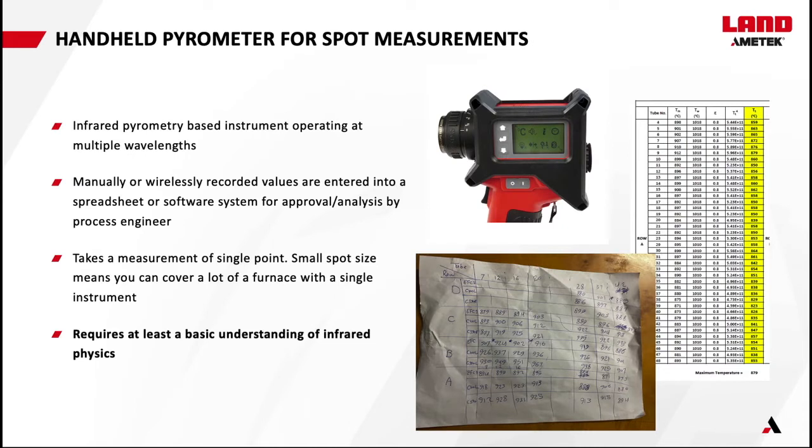The handheld pyrometer for spot measurements, this is the Cyclops pyrometer. This is really why AMETEK Land is in this space, and this is where we're very well known. The Cyclops has been sold to the industry for more than 30 years. We have a 1 micron and a 3.9 micron pyrometer.